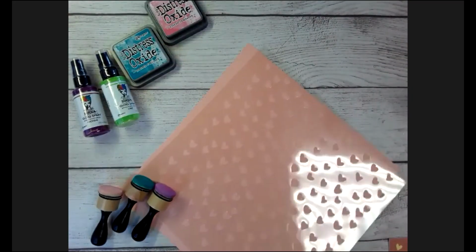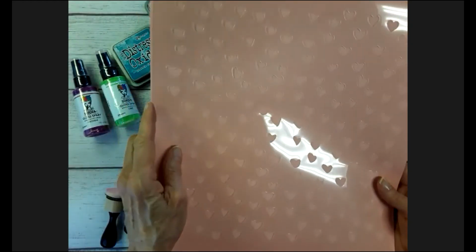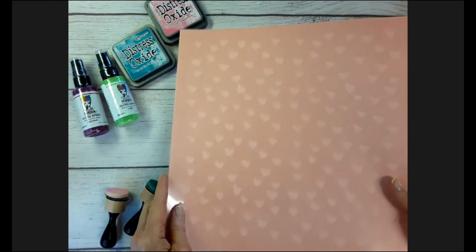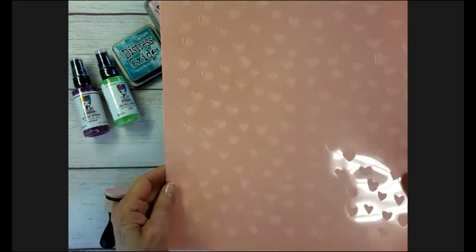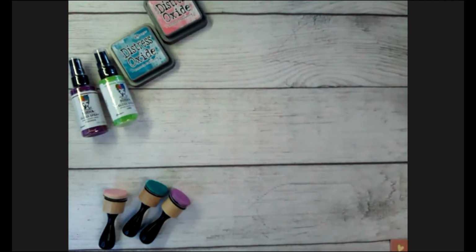The last stencil in pack 1 is this heart one. And it's fun. I haven't really played much with this one. My eye was drawn to the other 2. So I will work more with this and you can see how something comes out with that as well. But you don't have to necessarily purchase these stencils.